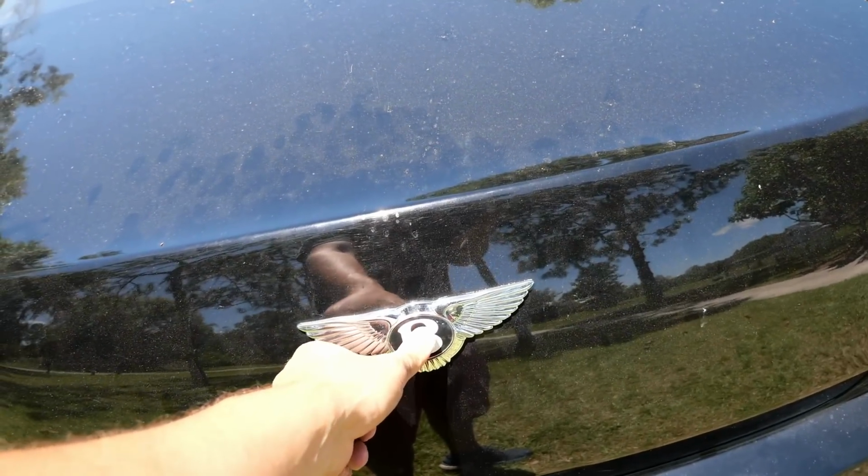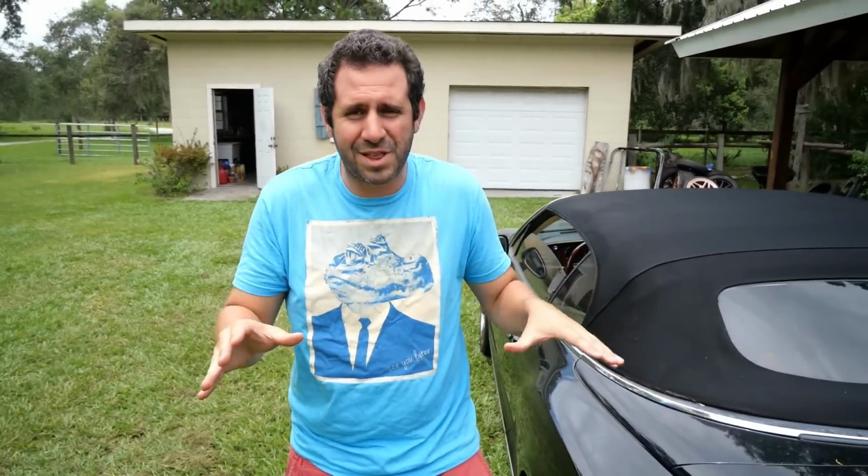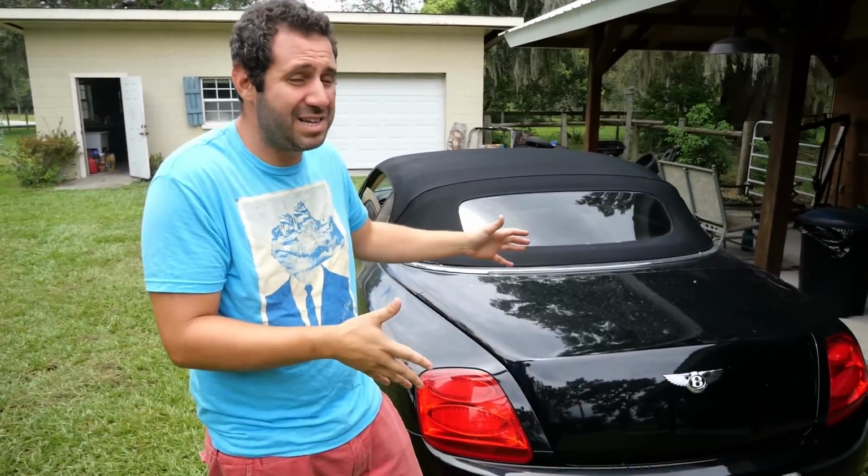Open, open, open, open, open. Ugh. This has to be one of the worst cars I've ever picked up at the auction. These Bentley Continental GTs, they look amazing, and considering they cost like near $250,000 new, well, today you can pick them up cheap, super cheap. But they're cheap for a reason, and I'll show you about 82 of those reasons right now.